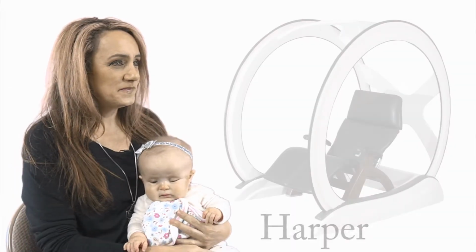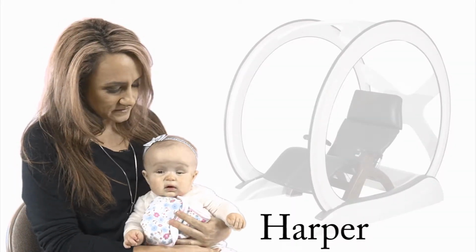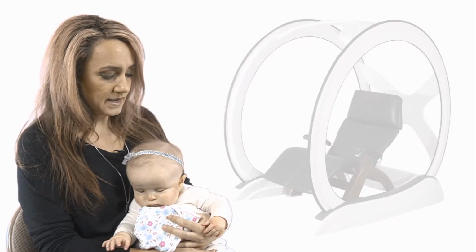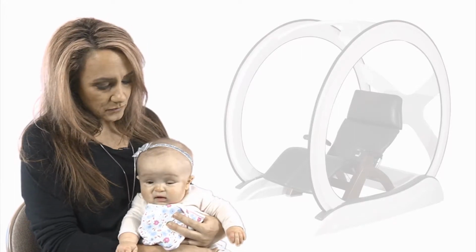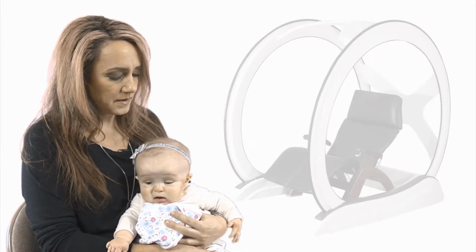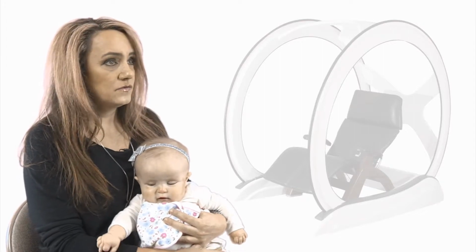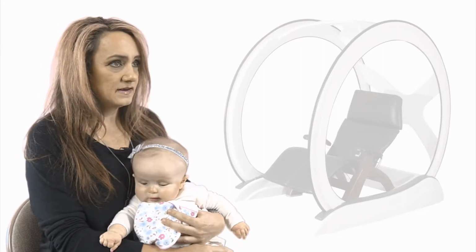This is Harper, and she used the Magnesphere chair to help with trauma from birth. She was born full term, but had to go in the NICU and she was born with no pulse and had to be intubated. And so because of the trauma from delivery, she ended up having some damage to her trigeminal nerve that affected all of her reflexes on her left side.